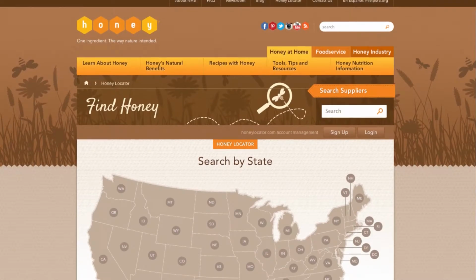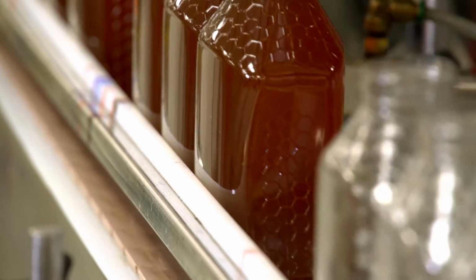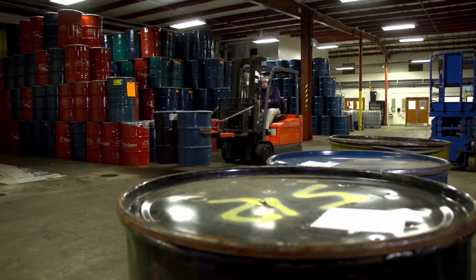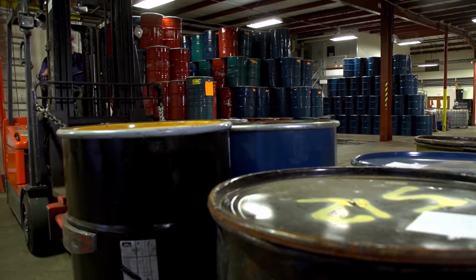The United States producers raise approximately 140 to 150 million pounds of honey a year. As consumers in the United States, we consume somewhere around 450 million pounds of honey a year. In our facility, honey comes in a 55-gallon drum. And that 55-gallon drum weighs about 700 pounds.